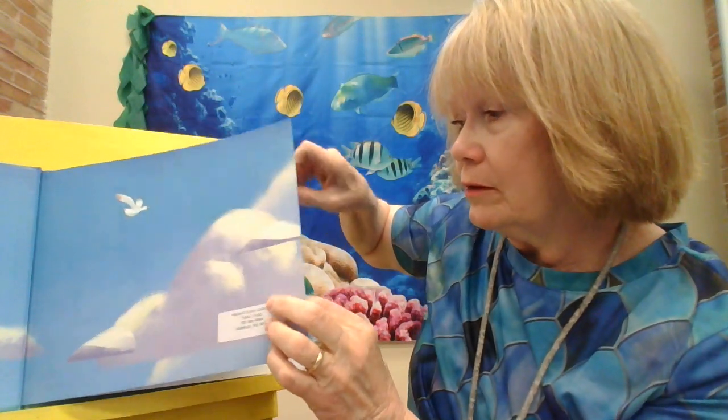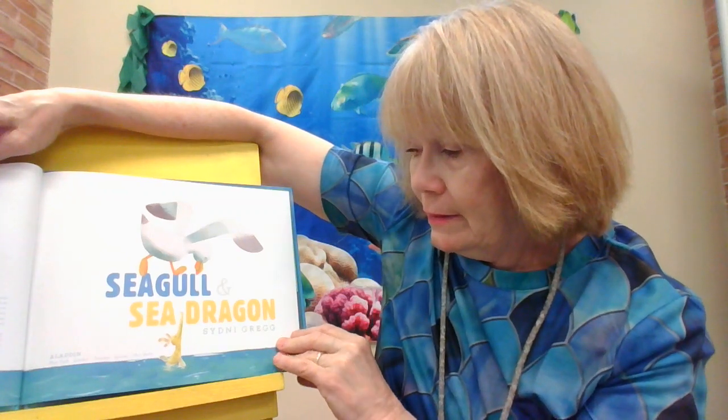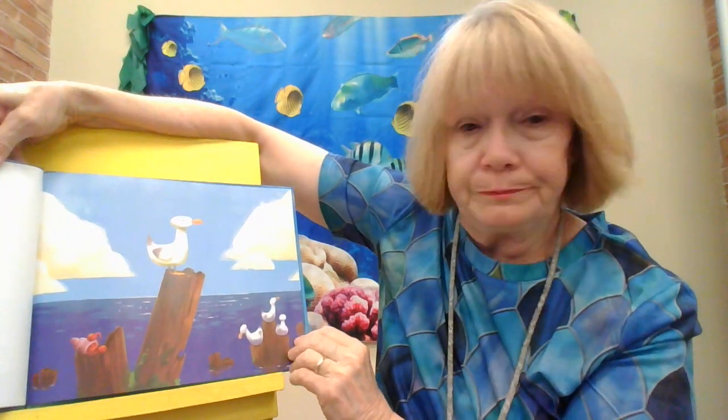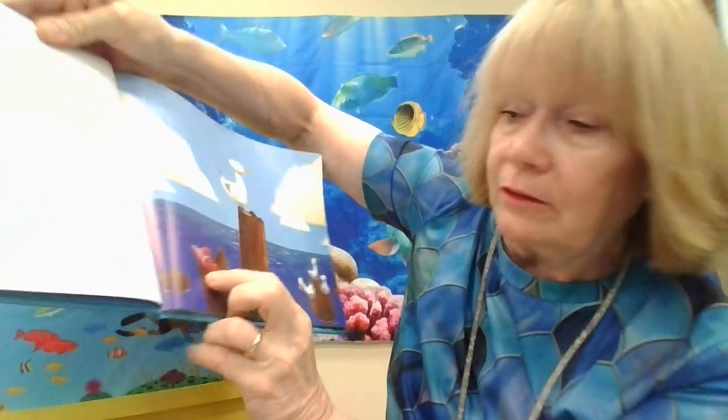So seagull and sea dragon. And there they are. Seagull and sea dragon. I am a seagull. And there's more seagulls. Can you see that? I see a little hermit crab.